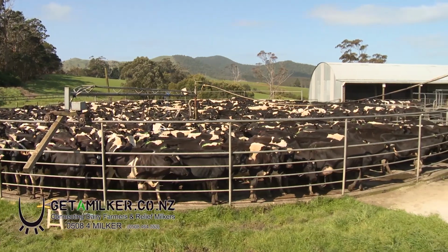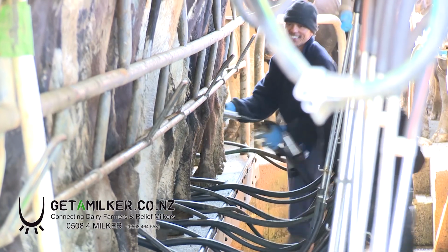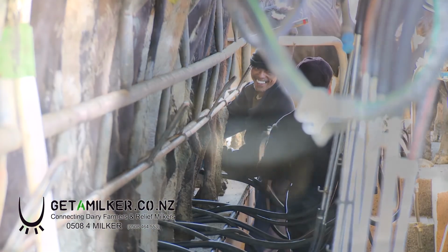When setting up the cow shed, it is important that you leave the cow shed ready to go so the milker can arrive, get the cows in, start the plant and go.